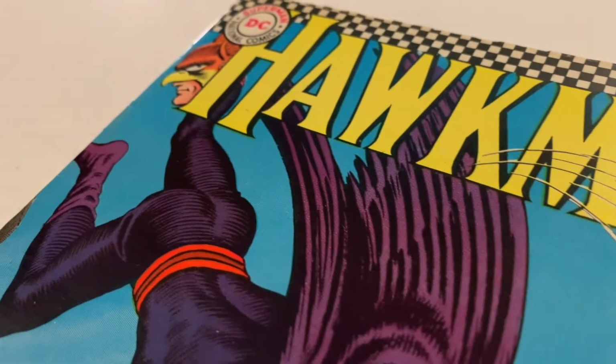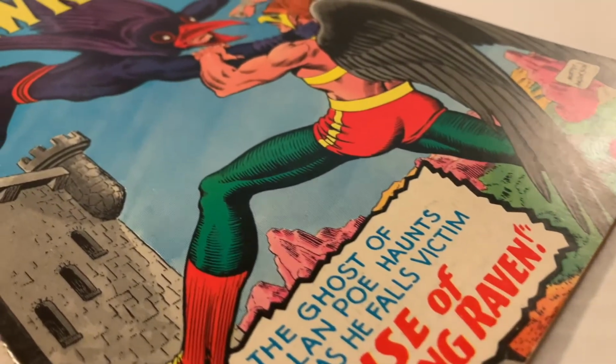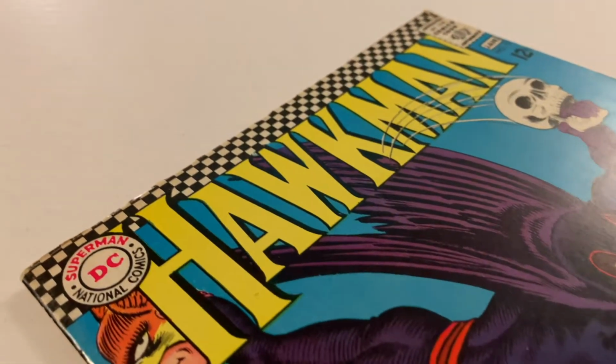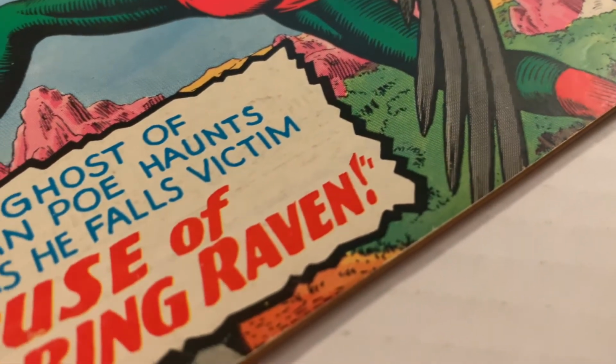Today's comic was published in 1967, and it features the first appearance of the villain known as the Raven. As always, since each issue is from my own collection, you can expect their conditions to vary. Today's book is complete and in good condition, so there won't be anything to detract from the story.